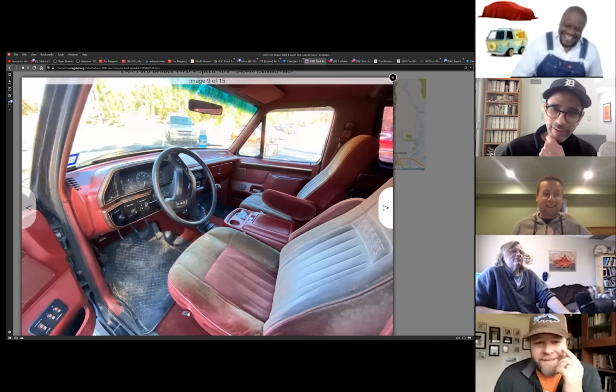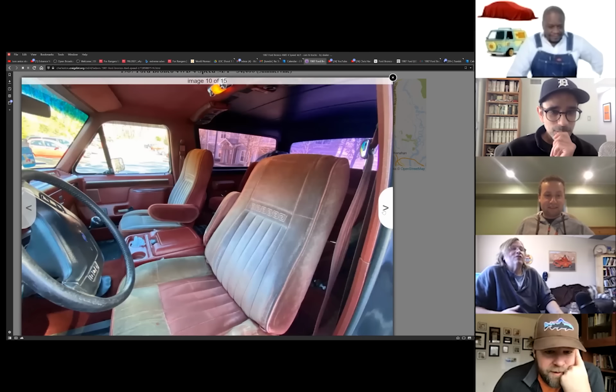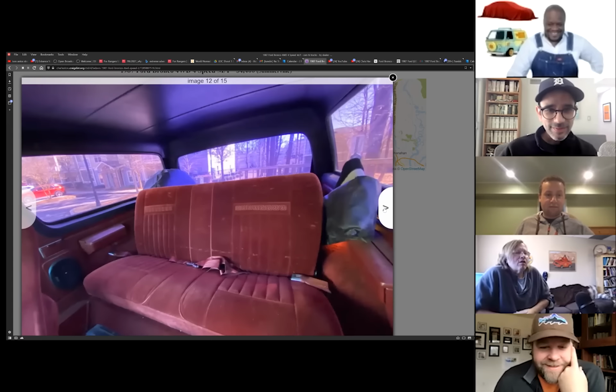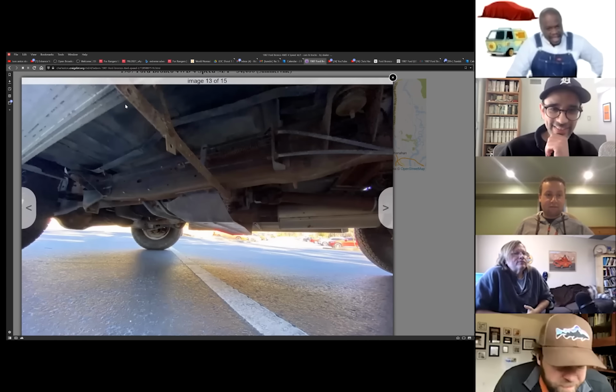You got the diamond plate floor mat. Not red anymore. I know, they're not WeatherTech, so it's a manual. Yeah, 4-speed manual. That thing's got a hum on the highway. Well, yeah, we're not going to be taking... It's got overdrive, Casey. It says it's got overdrive.